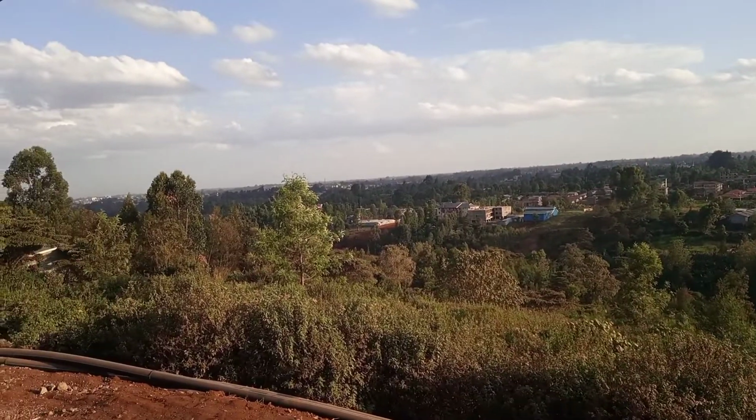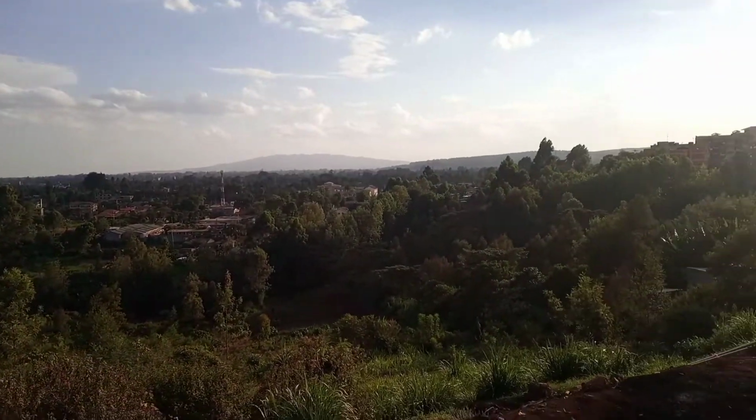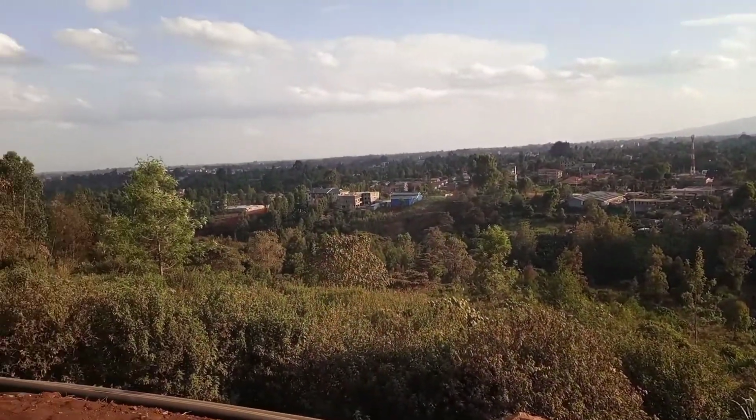Check even the view of where I live. Check that view.